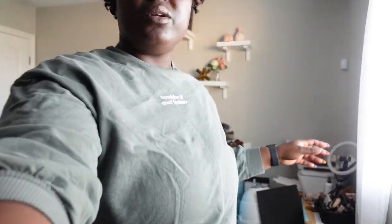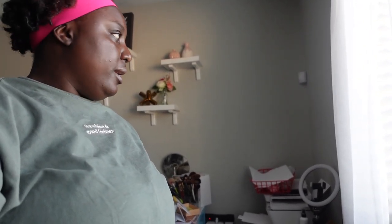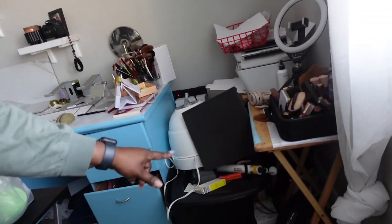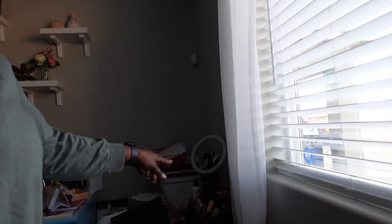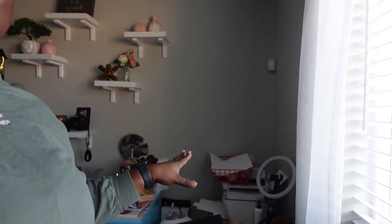And then this corner has a couple things that I feel like I need to declutter again. I have my printer over here, my hair dryer over here, and this little basket just has like backdrops and stuff in there. A little makeup that I use all the time. Sorry, it's getting dark. But yeah, pretty much I plan to declutter this little section right here.